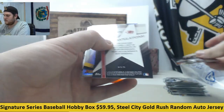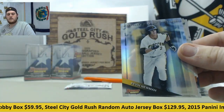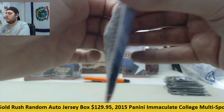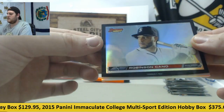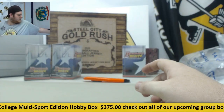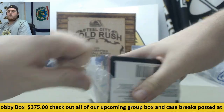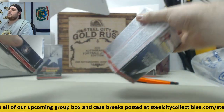Dansby Swanson, Tyler Stevenson, catcher for the Reds. Kevin Newman, Carlos Correa, Miguel Cabrera, Correa with the rookie card, of course. And Robinson Cano for the Mariners on the Bowman's Best card. Really good looking thick cards right there. Three more boxes to go, everybody. By my count, that's at least 12 more autos. Four autos per master box, two in these little mini boxes.